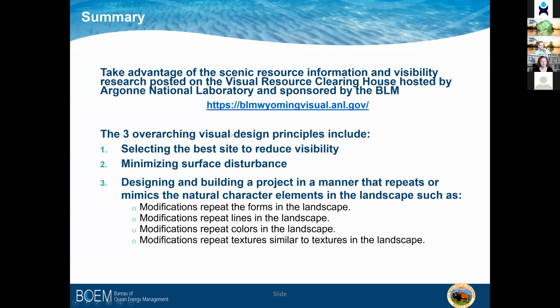So in closing, I encourage you to go to this website to look at the different visual resource information, but especially the research on visibility, and also to download the BMPs, the publication on visual reduction of energy facilities.